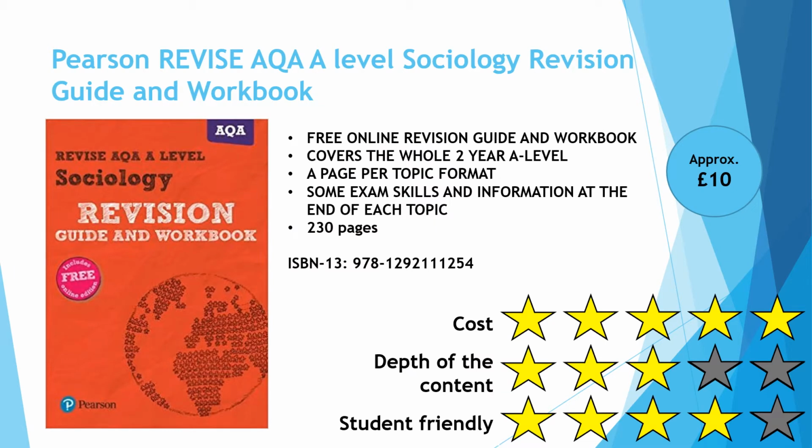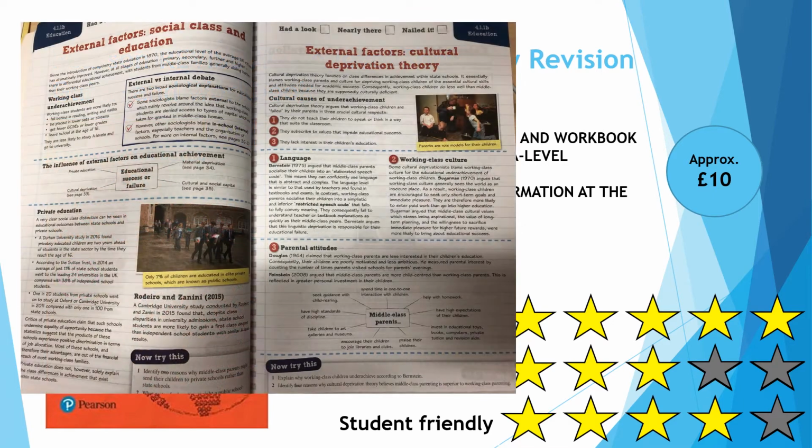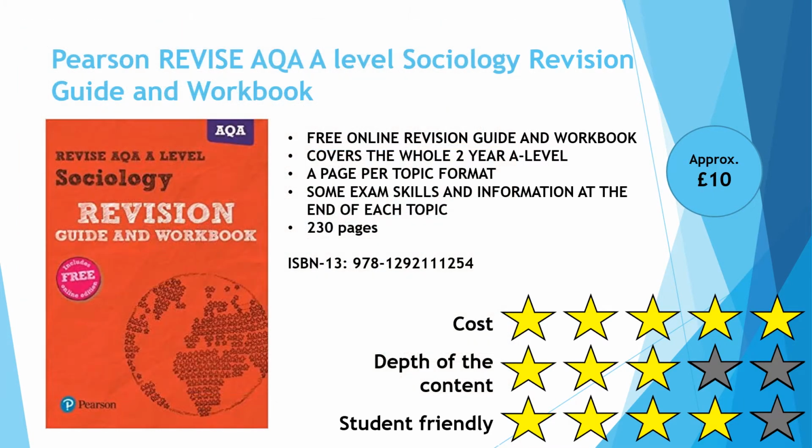So the first book I've got here is the Pearson's Revised AQA A-level Sociology Revision Guide and Workbook. It's a nice book, it's A4 size, it's quite a chunky book. It's got 230 pages, and I quite like this because it has these single page topic summaries. So just put this image in, you can see a whole topic is summarized on a single page. Now it covers the whole 2-year sociology A-level, so it will cover all the units you cover.